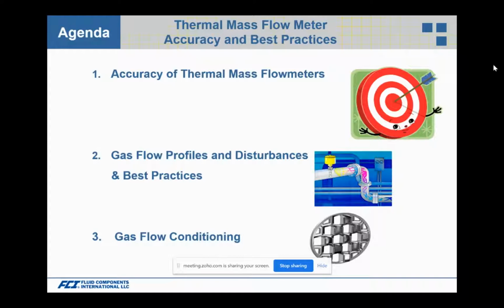We'll also go through what can affect those accuracies, such as gas flow profiles, what those are, and the disturbances and best practices. Gas flow measurement is unique. It's not like a liquid. There's thermodynamics involved, such as temperature, pressure, flow profiles. So it's very important that we understand the basics of gas flow profiles and the disturbances.